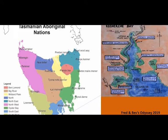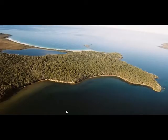And actually the best image I could find of the site of Recherche Bay was an odd image on the internet by Fred and Bev, who visited there a few years ago. And in their map, you can see where the French established an observatory. They set up a vegetable garden to see how European fruits would grow. They met and sketched with Aboriginal people. And this place of Recherche Bay is now on the National Heritage List and a very significant cultural site in Tasmania. And this is an aerial shot of Recherche Bay.